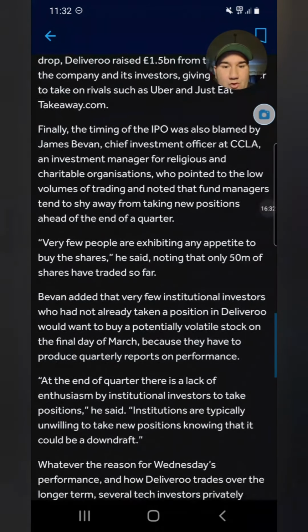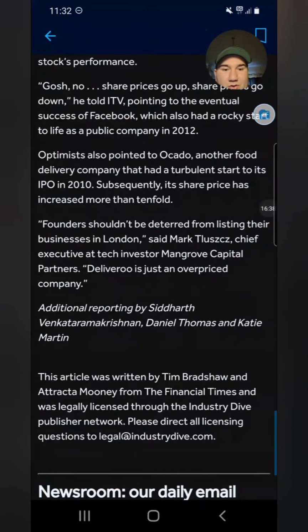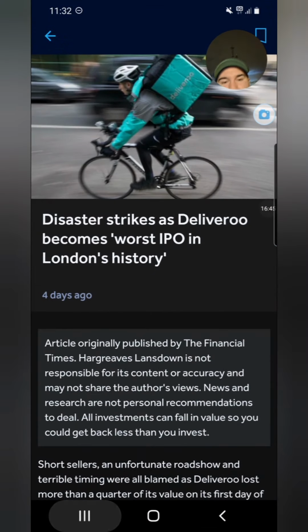And obviously it talks about their timing. It's just all about fund managers not being happy and the timing and stuff like that. So that's a pretty good article on it, really. I've read this article and I thought, I'll have a dip into this stock. So hopefully, if I can build a position over the next year in Deliveroo, I can have good returns over the next 5-10 years, and obviously it's a nice addition to my portfolio.